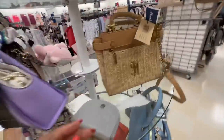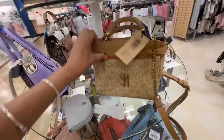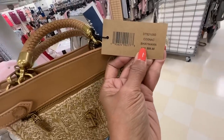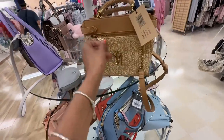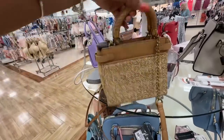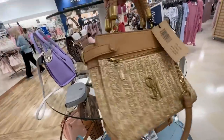Oh, look at this Steve Madden right here. This is cognac. Isn't this cute? Braided top handle, zip top. Let's see the name. Hey man, $88 retail. Have a zip in the front. We have a shoulder strap. Slip pocket in the back. $35. I think it's cute.